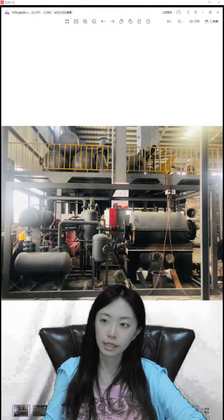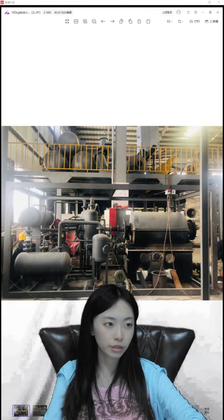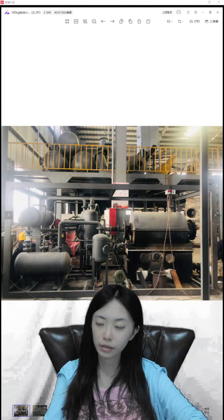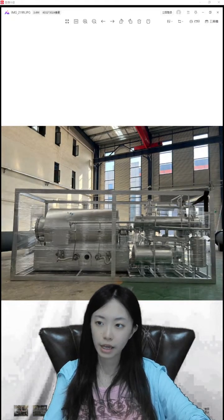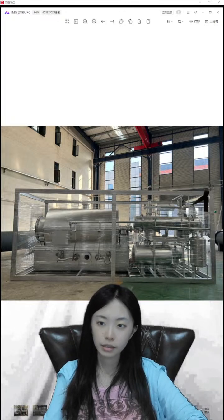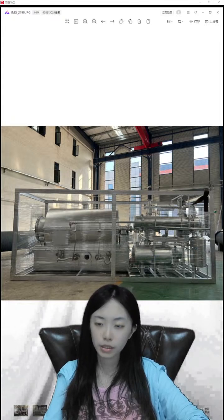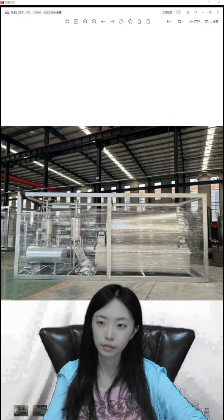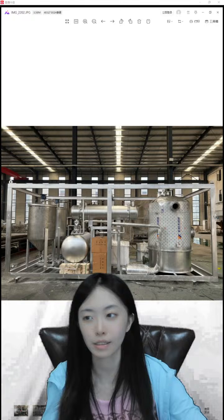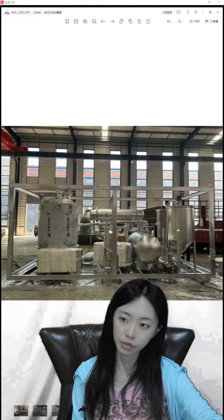The capacity of this one is much smaller: 10 kilograms, 100 kilograms, 500 kilograms, or 1 ton. You can buy this for private use. The reactor, condensation system, oil tank, and water seal. This is a unit. It's much easier for installation and transportation. If you want to do some experiments, you can buy this.